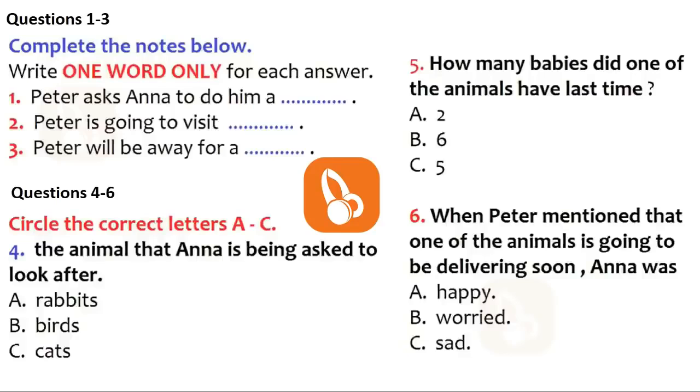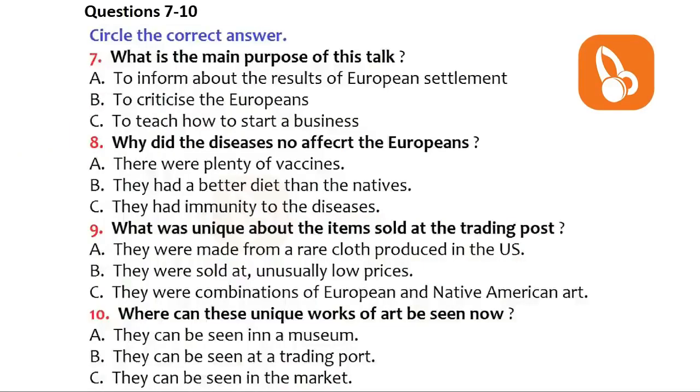Before you hear the rest of the conversation, you have some time to look at questions 7 to 10. Now listen and answer questions 7 to 10. Listen carefully to the following talk and choose the correct answer for each question.